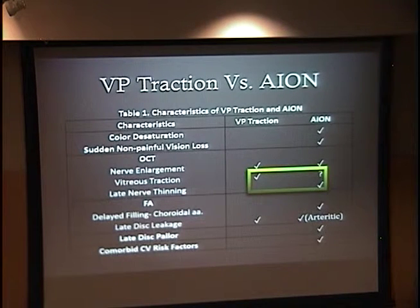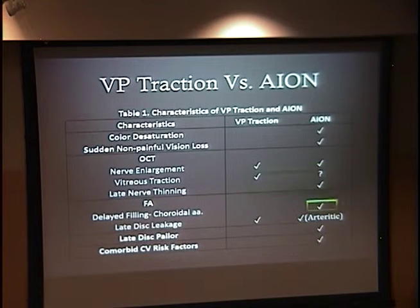However, there have been some case reports of AION with the presence of VP traction as well, so it's not necessarily specific. And then late nerve thinning on OCT RNFL is very suggestive of AION. On fluorescein angiography, you may be able to detect some delayed filling of the choroidal arteries in AION. And finally, late disc pallor and comorbid cardiovascular risk factors are suggestive of AION.